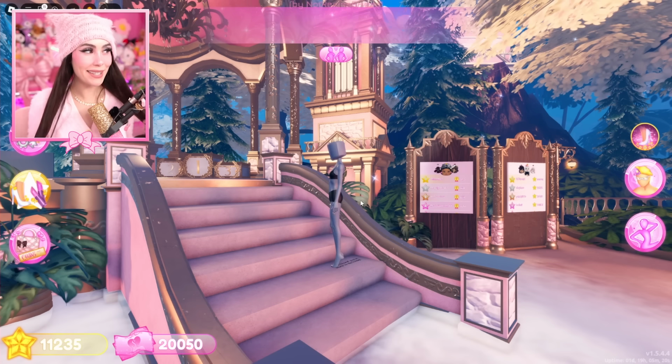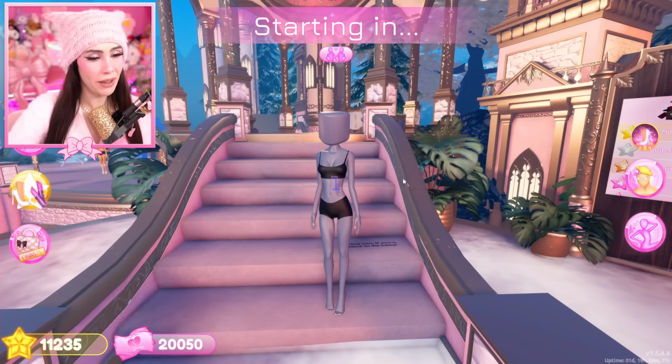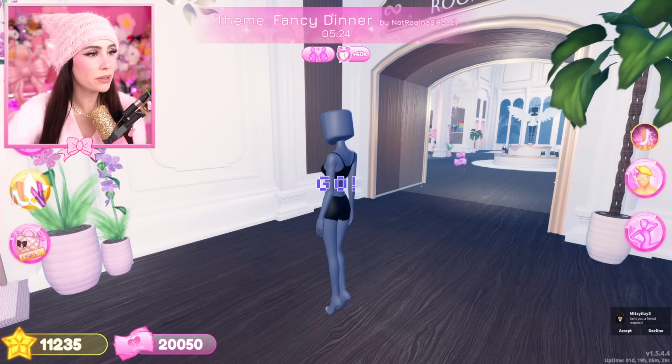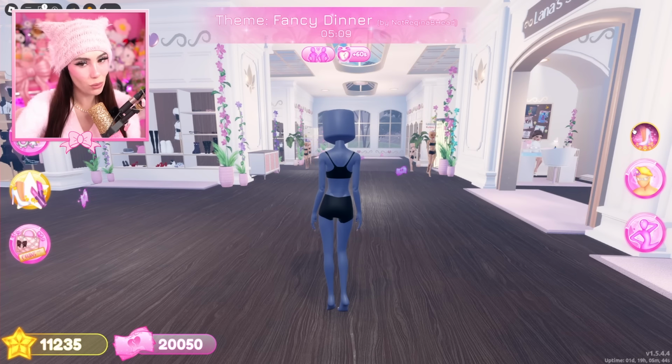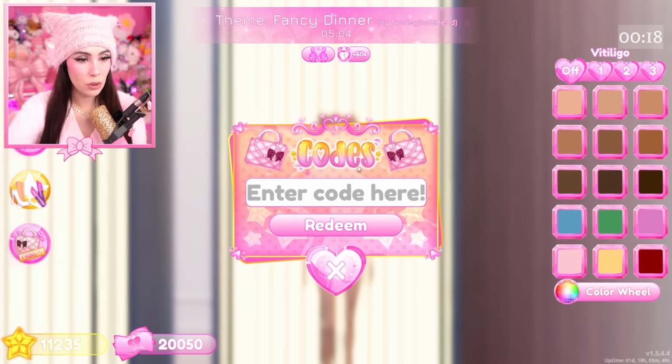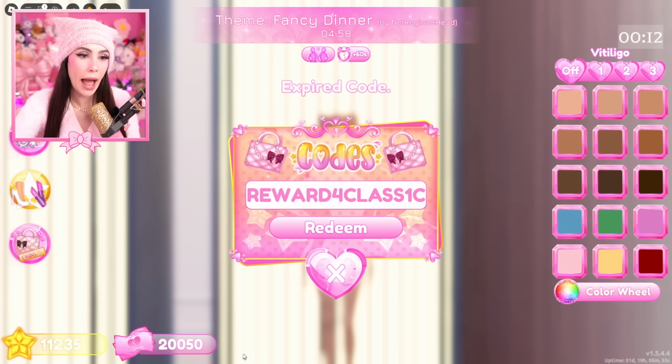All right, this theme I made fancy dinner. Just because I really want to go to a fancy dinner and get all dressed up and look all cutesy. So if you were a part of the Roblox Classic event, you would have been rewarded with this item. This would have been the code. Reward for Classic. Expired, as you can see.